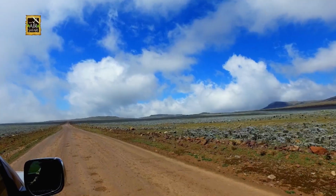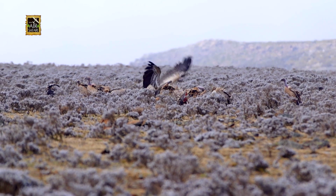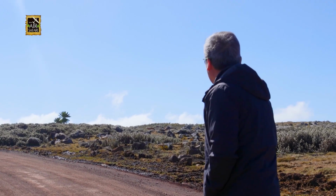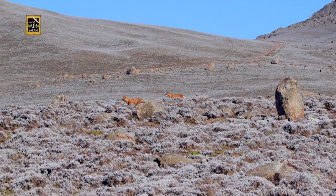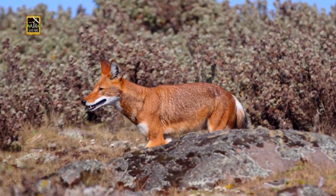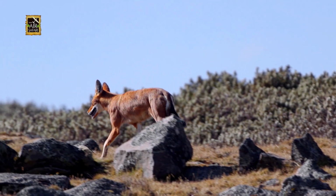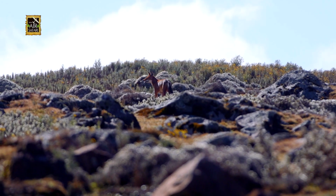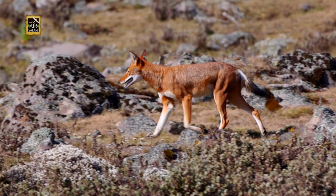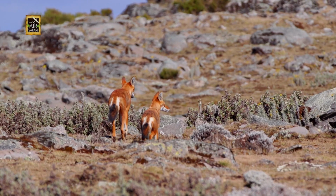We drove around the plateau to find them. Hawks flew overhead, and vultures fought over a carcass. This is life at the bleak alpine moorland. Finally, a flash of orange. We found two of them patrolling the area. They're the size of a coyote, resemble a fox, but their DNA identifies them as a wolf species. This rare canine is now endangered, with only about 400 left in the wild. With its shiny red coat, it was a beautiful creature to behold. One you can only find in this part of the world.